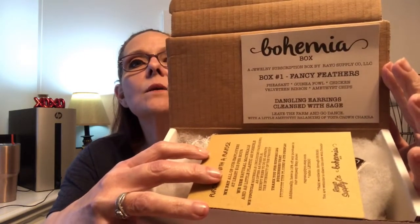And it says Bohemia Box, a jewelry subscription box by Rayo Supply Company LLC, box number 1. This is a brand new baby box. Brand new. Box number 1, Fancy Feathers. Oh boy. Pheasant, guinea fowl, chicken, velveteen ribbon, amethyst chips, dangling earrings, cleansed with sage. Leave the farm and go dance with a little amethyst balancing of your crown chakra.